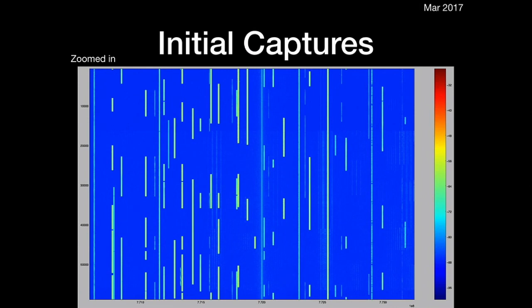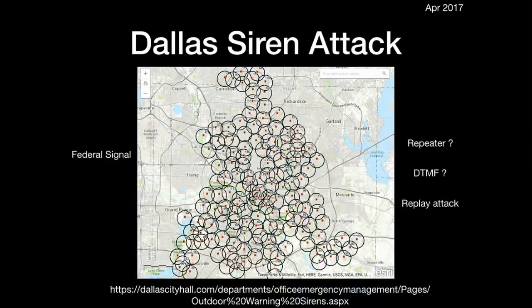Interestingly, at around this time, this is March 2017, spookily related to this was the Dallas siren attack. Who remembers the Dallas siren attack? In this case, late in the night in April, all 156 or so sirens were triggered as a false alarm, woke everyone up, caused a bit of mayhem, and there was some speculation as to what happened. It looked like it was a radio-based attack. To cover that large area, they might have been using a repeater. This looked like an older system that uses DTMF to activate it, so it's trivial to do a replay attack.